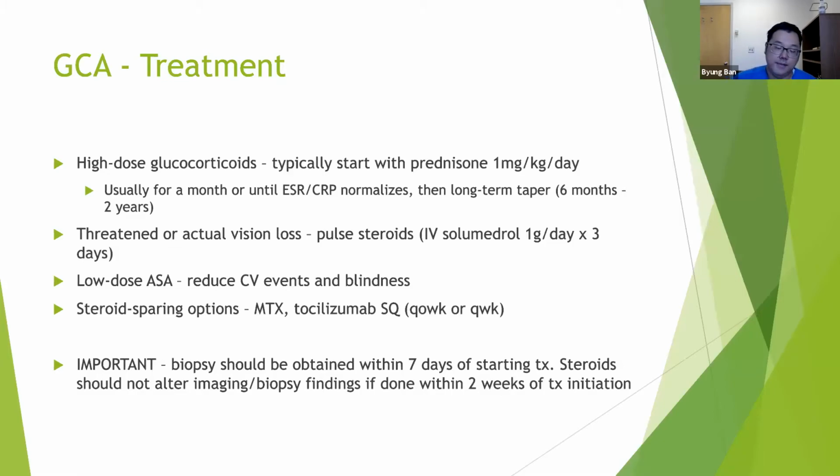Treatment. These patients you'll treat with higher doses of steroids compared to PMR. Usually it's prednisone 1 mg per kg per day, so usually like 60 milligrams or so. You'll do that until hopefully the labs resolve and normalize, and then this is a very slow long-term taper. It can be over 1 to 2 years.